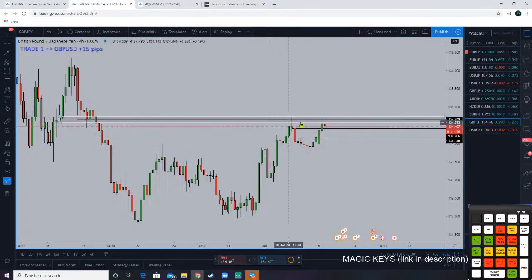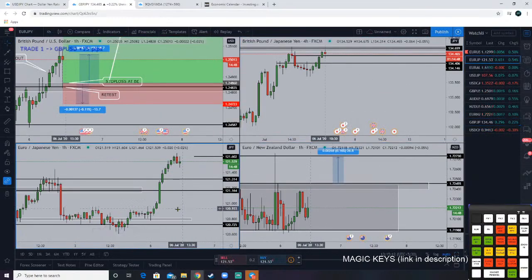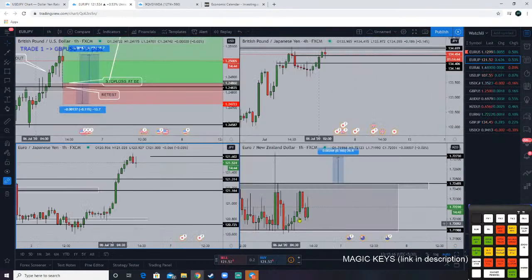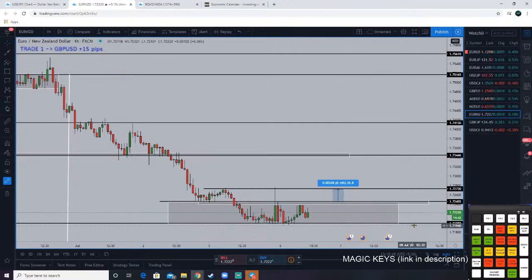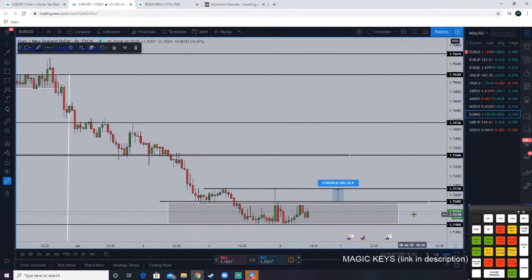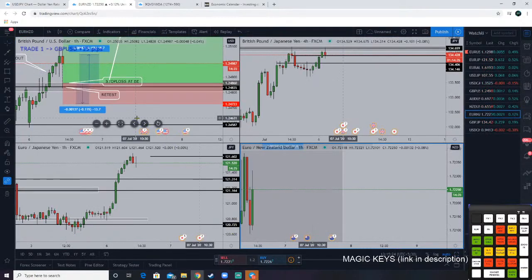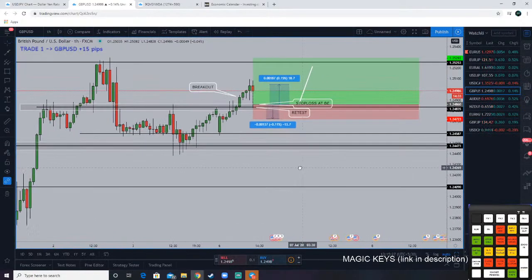GJ is at resistance. If you want to take a trade, maybe wait for a break above this, then a retest to continue up. EJ still here, no retest. Euro New Zealand is pushing a bit. Maybe we'll see a break above. Who knows? Anything can happen.